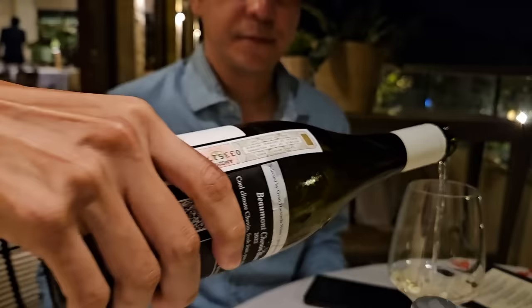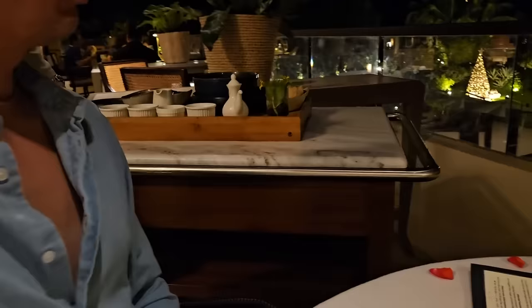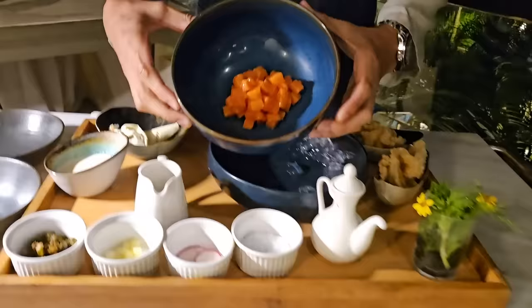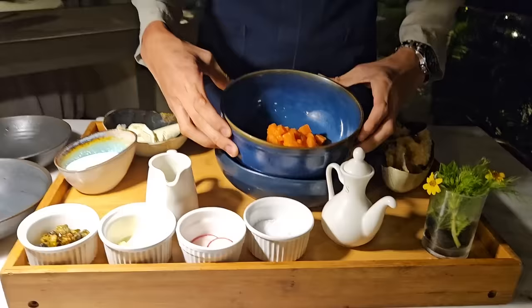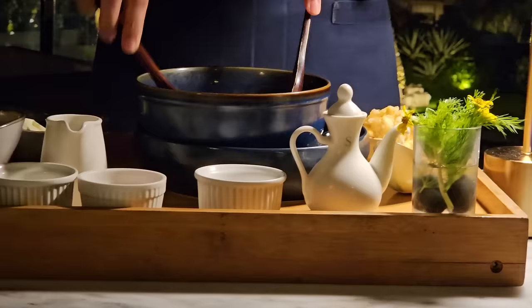RJ's having wine, a brand from South Africa. It's a white wine to be paired with the next meal, which will be trout. Thank you. Oh, Beaumont. Oh my, RJ, look behind you. So fancy. Tasmanian ocean trout. Look at all the sides. We have ingredients for salt, red radish, and green apple. RJ, look, that's dill. That's gonna be so good.